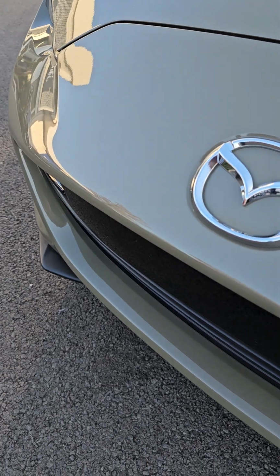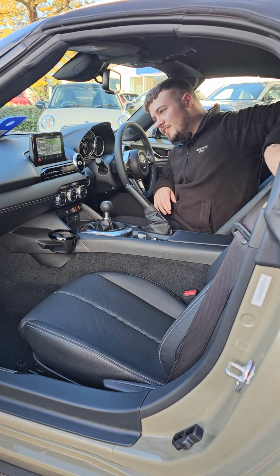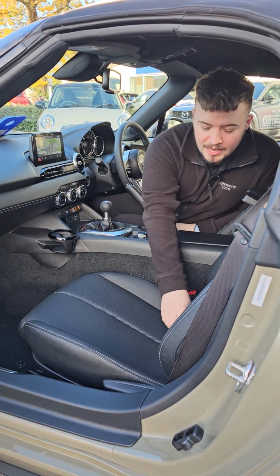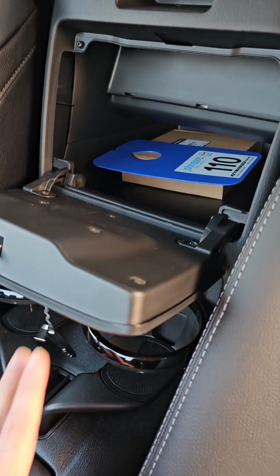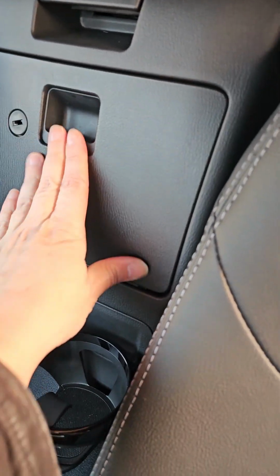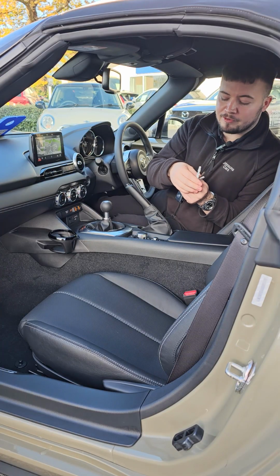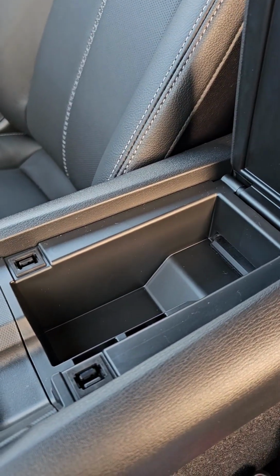With it being an MX-5, you don't have your conventional glove box here. It is sort of located on the center in here, which can actually be locked with the manual key. So if you did want to lock that up, if the car's being valeted or if a friend's driving the vehicle and you didn't want to see anything in here, you can just lock that up for a little bit more security there. And you have got another little cubby here for a couple of things.